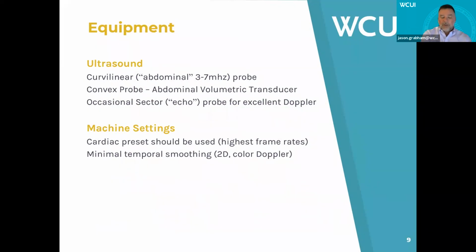So you guys are artists. So we know this is operator dependent. Your images are key. So you've got to have the right equipment, right? You need to make sure that you have the appropriate probes. You need to make sure your machine is set up to optimize cardiac imaging. Your presets should be using high frame rates and minimize some temporal smoothing. Just make sure that the tool you're using to acquire these images is going to put you in a position for success. Really important.